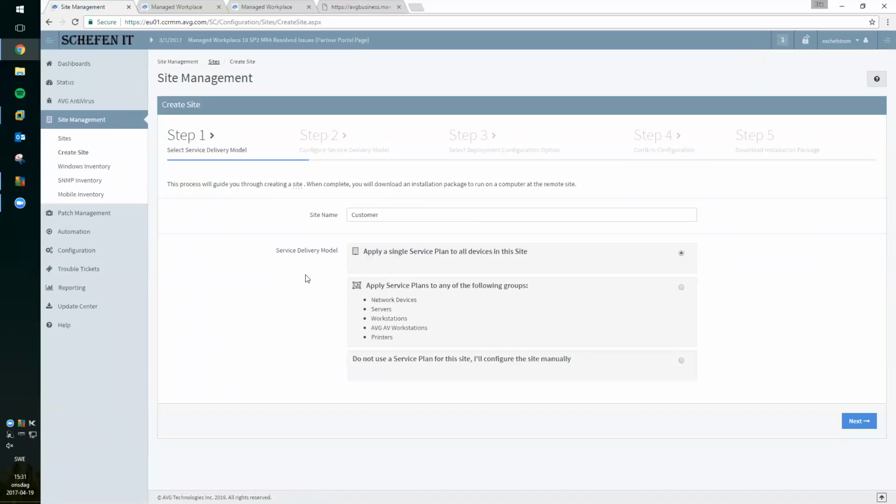If they have several offices, you would typically have several sites for that customer. You can also split up the service plans. And this is dependent on how the customer pays you. You can choose to have level 1 for workstations, level 2 for servers, and level 3 for network devices, for example. But for the simplicity, I will just choose the first option here.